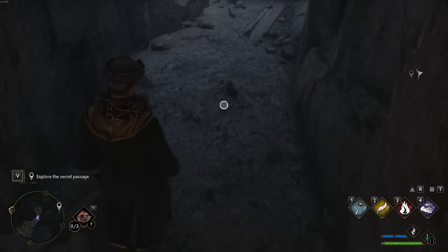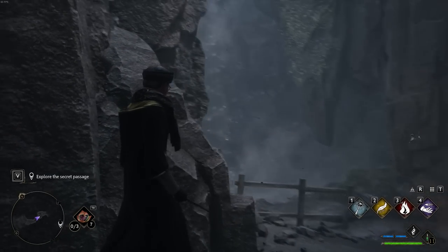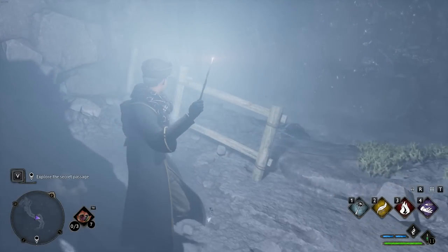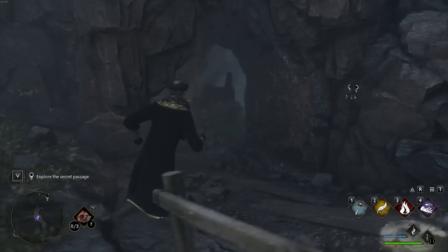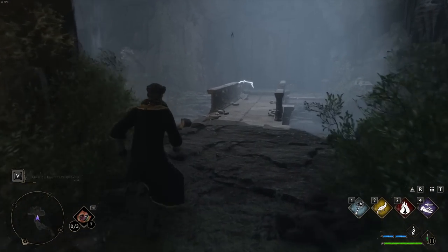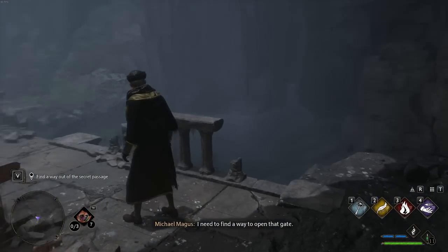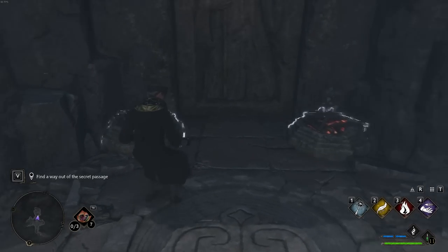You know, there is quite a lot of life in this little abandoned tunnel. I guess just because the students don't know about it doesn't mean that all these little creepy crawlies around Hogwarts don't. This is pretty well lit up, though. This must be the way out. Confident in that, are you? To open that gate. I didn't even know this was a puzzle yet, Michael.